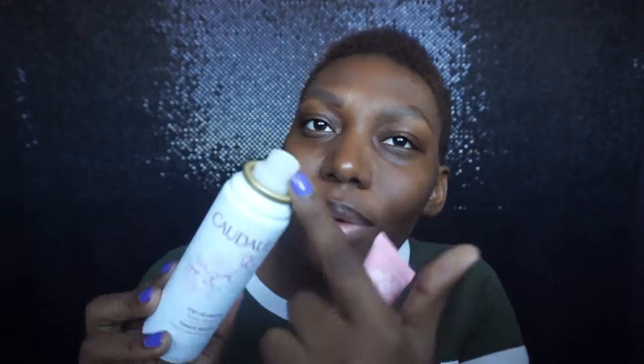So next is the Caudalie. The duo was the Grapes Hydration Duo. It was like this little holiday set. Of course, I don't have the cap because I'm a child and I lose all things. But you guys already know that I love this grape water. It's amazing. It came with this little sample of the moisturizing sherbet. And I did try this because I couldn't find my moisturizer, and I hated this.